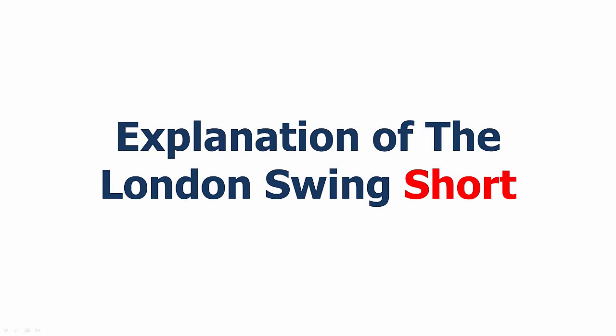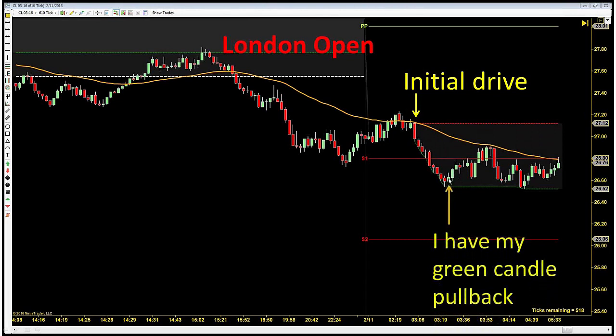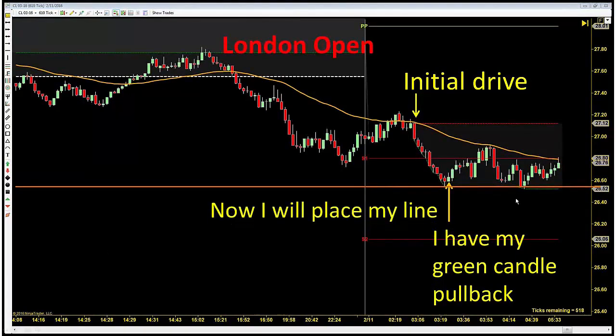Let me go through the explanation of the London swing short. This will be a short setup that we're going to be talking about. Here we have the London open at 3 a.m. We're going to go over some of these charts here shortly without any of the indicators on it. We have the open here. Here's our initial drive, come down. I get a pullback, and then now I'm going to place my line in.